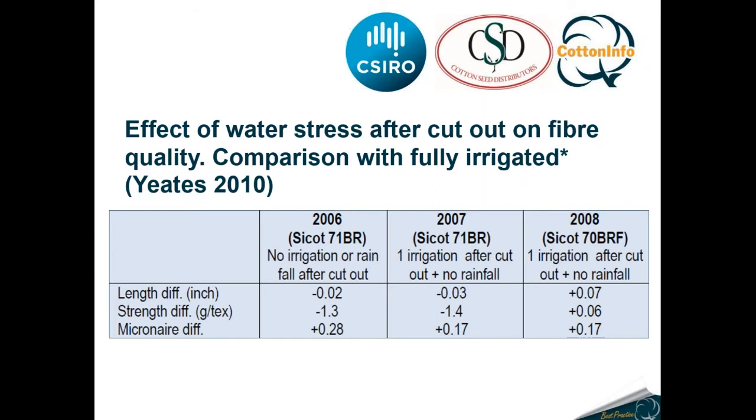stresses like water stress will occur early in flowering development, because when fibres lengthen, it's early in boll development, so there are more bolls there early in flowering exposed to early stresses, and that's why we see differences in length at that time. You can see here in this graph, and in Steve's work, he showed that there was probably very little impact on fibre length post-cutout.